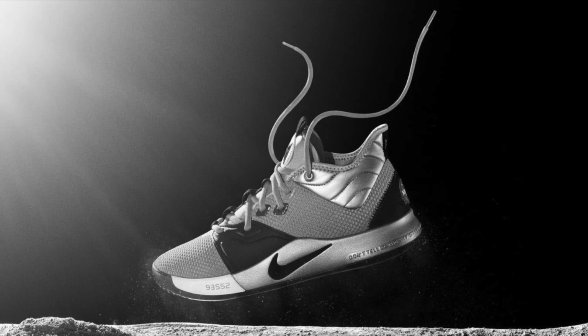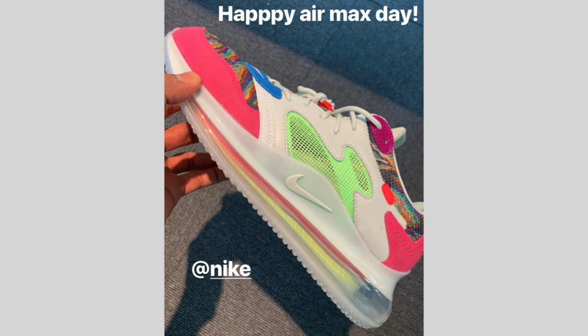The nickname for this pair is going to be called Apollo Missions, and they're expected to feature a white and metallic gold color combination. At the time of shooting this, there isn't a set release date. They are expected to drop during April, and the retail price will be $120. On Air Max Day, which was yesterday, Odell Beckham Jr. took to his Instagram story to share a pair of the Nike Air Max 720.